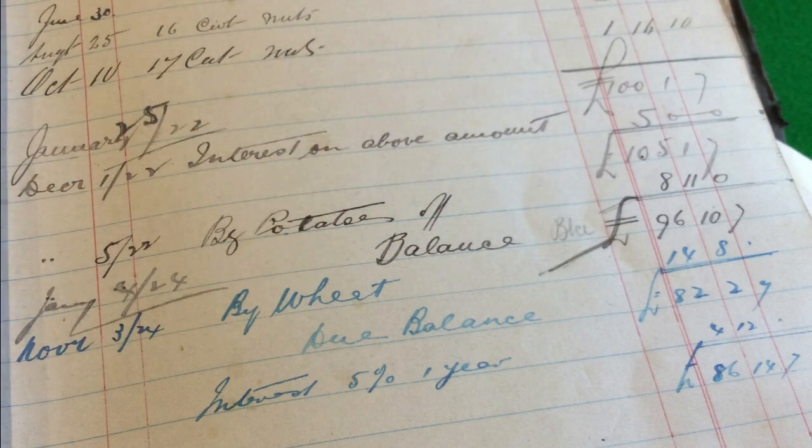Here's another bill which has been paid. If you notice down, it says buy potatoes off the balance, £8.11 worth of potatoes he brought in, and the balance was £96.10. Then he brought wheat in at £14.08 worth. So it was a kind of a barter system. No credit cards there.